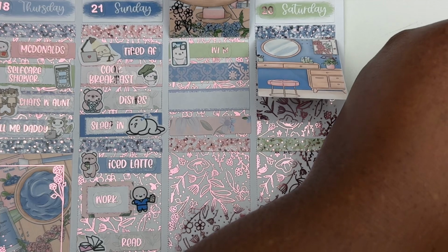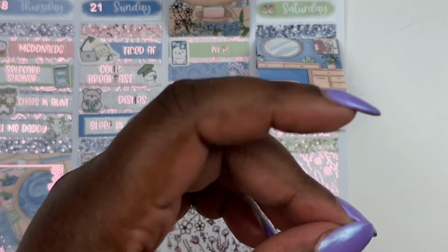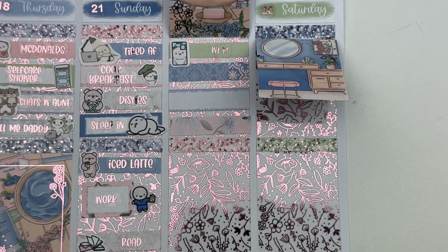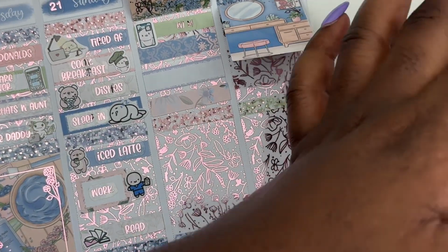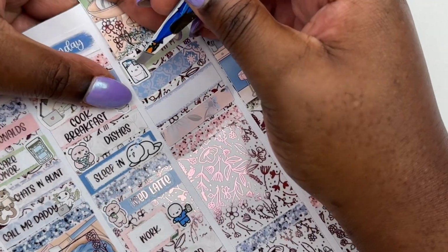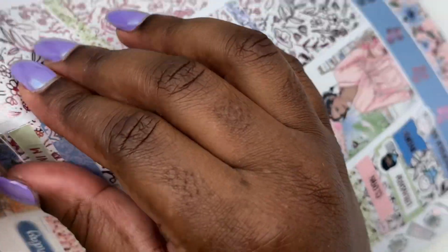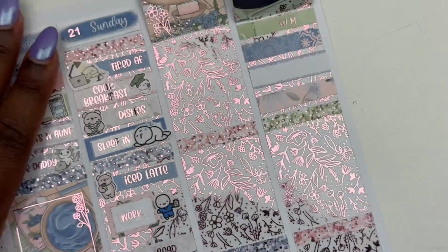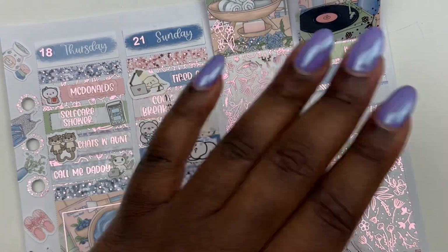Then, for my Target drive-up, we just have, oh no, I'm messing up already. I'm glad I checked that. And I'm just gonna move this stuff over. All right, so for Friday, let's get it together.